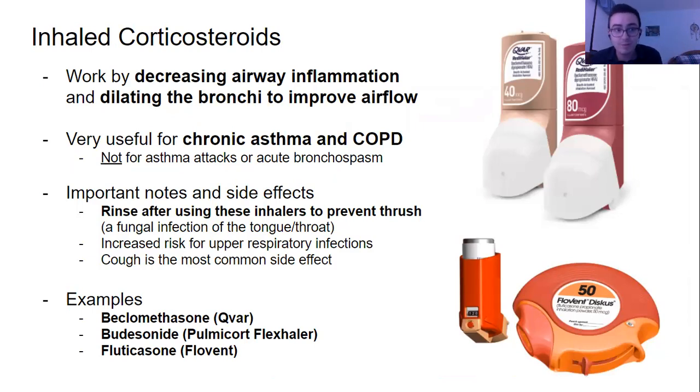Steroids decrease inflammation throughout the body. They're very, very useful, especially when you inhale them if there's a lot of inflammation in the lungs. So they're very useful for chronic asthma and for COPD. However, they are not for acute asthma attacks or acute bronchospasm. So you would not give a corticosteroid-based inhaler to someone who's actively having an asthma attack, actively having problems breathing. You can give it to them if they have chronic asthma, and it might be dosed once or twice a day for them, like usually 1 to 2 puffs once or twice a day. And that might be used along with a rescue inhaler for those occasions when they might need a bit more support.